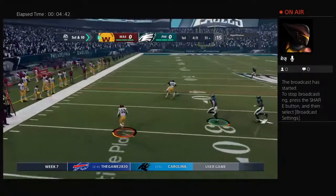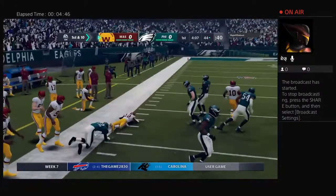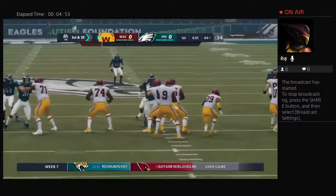Gone. Open man, Taylor Gabriel. And they're going to have this across midfield and inside the 45. A really nice gain of 25 yards.